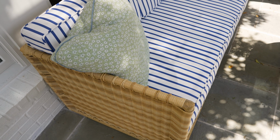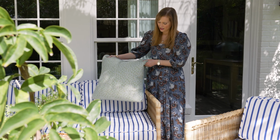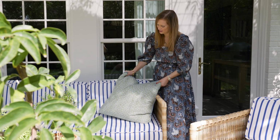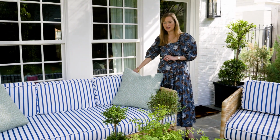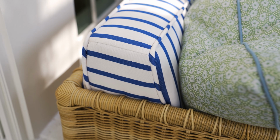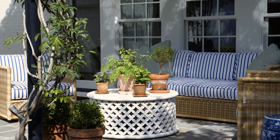I was drawn to the Serena and Lily Pacifica sofa for its clean and timeless design and also the durability of the beautiful materials. The faux rattan that they use for their outdoor furniture looks so great and stands up to the elements. We also used an Sunbrella fabric on our cushions in a classic blue and white stripe to add a little bit of cheerful color out here, again, knowing that this is a durable fabric that was made for the outdoors.